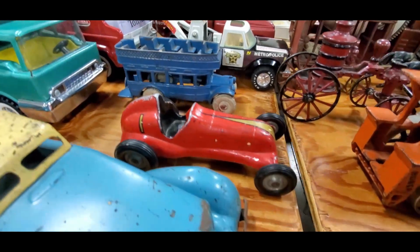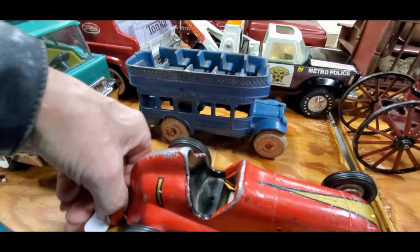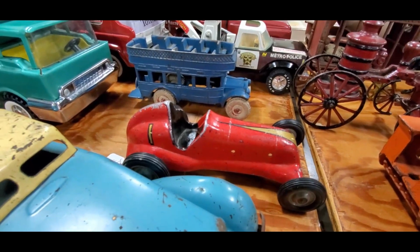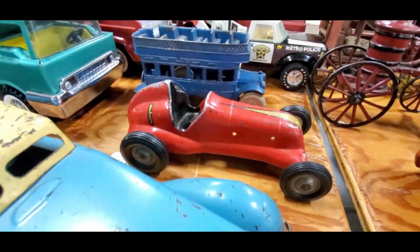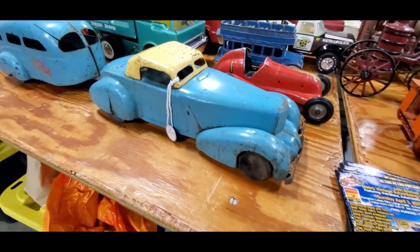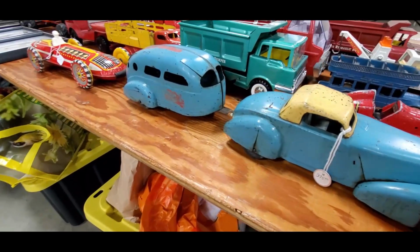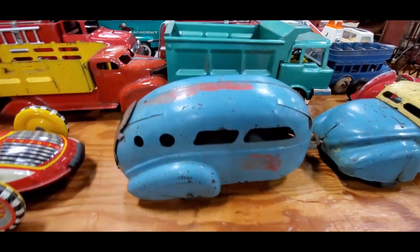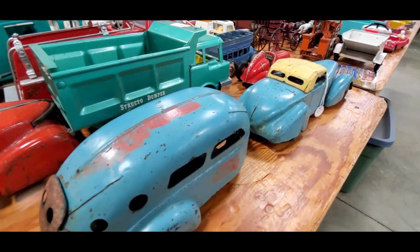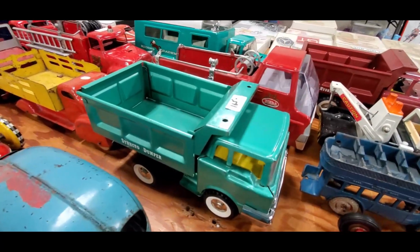Oh my gosh. Look at that race car. Oh, let's see how much he's asking. $145 on that race car. That is beautiful. This is what I like. $375 for this set with the trailer. Oh my gosh. Too cool. Is that amazing? $165 on that Structo dumper.